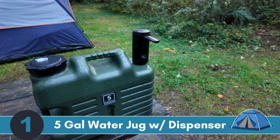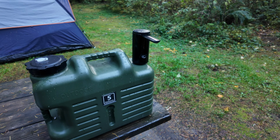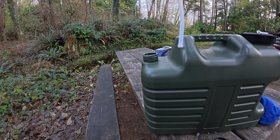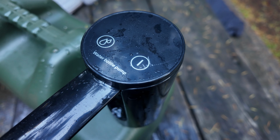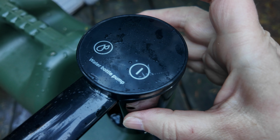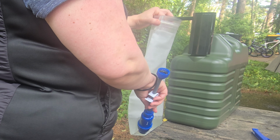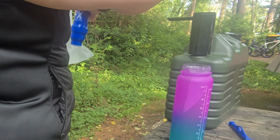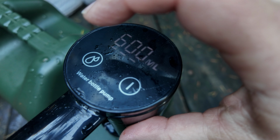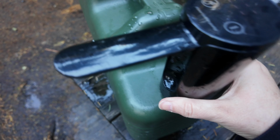Okay, so the first game changer has been this 5-gallon jug. But what's game changing about it is this dispenser right here. And I'll show you a little bit more in detail. Okay, so what I love about this dispenser, besides the point that it dispenses water, is that you can actually set it for certain amounts of water. And I use this function when I'm trying to filter my water to refill my water bottle. It's in milliliters, and you can just choose whichever one you want, and it will dispense that amount of water, and it is very accurate. This has just been awesome.